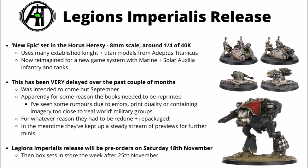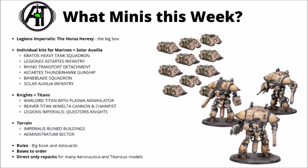Things that were kind of clearly meant to be revealed after the main box set was out and people were already playing. In any case, it does look like this new version of Epic is going to be coming this week. Pre-orders should be going online on Saturday the 18th of November, and then the box set and the individual things will get in stores for the 25th of November.